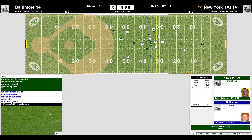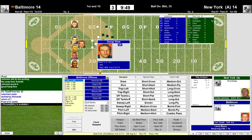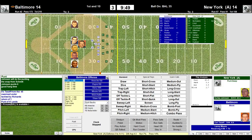And to add insult to injury, there's a holding on the 1958 version of Sample. It's funny because Sample plays on both teams, except Sample is only on the special teams for the Colts. So, George Shaw brings out the Johnny Unitas-less offense onto the field. 1st and 10, they'll start on their own 35.